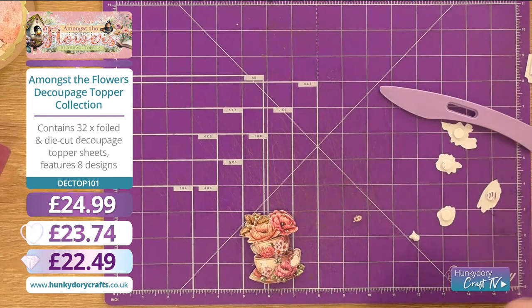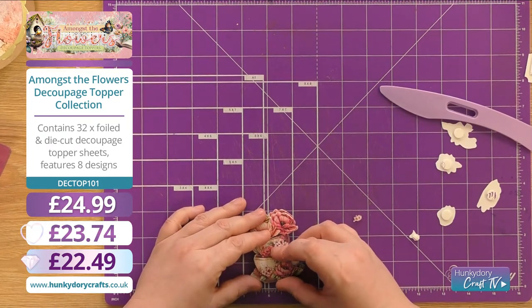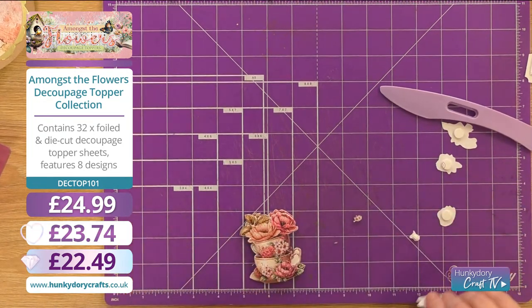Oh, I wish I had my crafty brain at the moment. I don't feel like I do so much. Well, luckily with these, they do all the hard work for you, don't they?